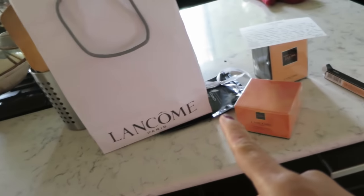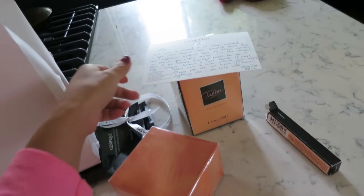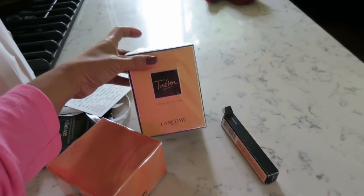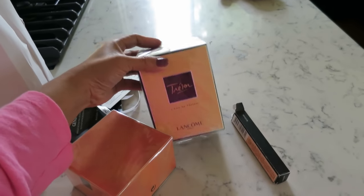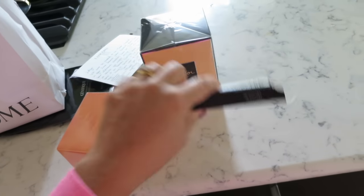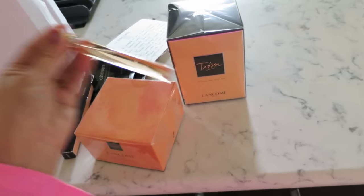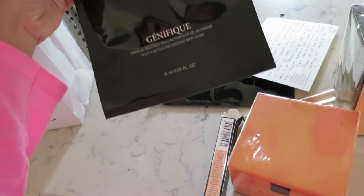Okay guys, I just received the package from Lancome. I literally just opened it up 30 seconds ago. And they sent me the Treasure perfume, the body cream, and is this a rollerball? Oh, it's a spray, the mini spray. And I think these are face masks. I wasn't aware of this, but you're not allowed to ship perfume overseas.